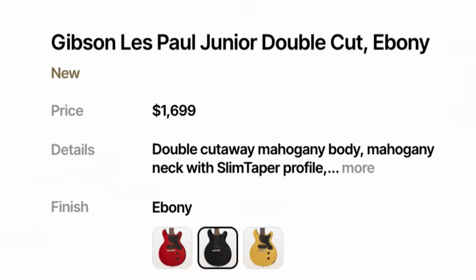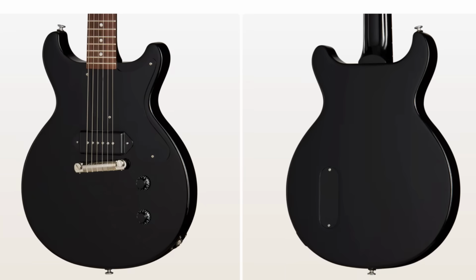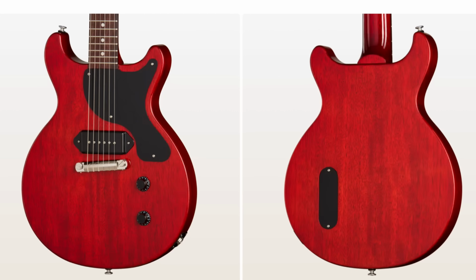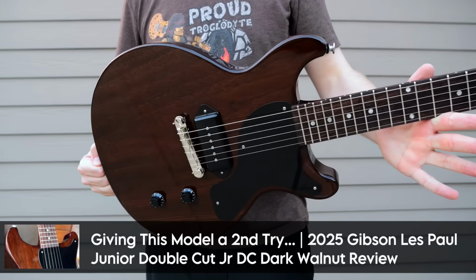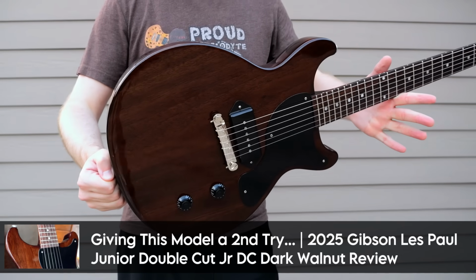But next for our new models journey, there's a Gibson Les Paul Jr. double cut. Oh my goodness, they finally brought back the double cut Juniors with the P90 pickup. Not only are they offered in the ebony, but you also have the TV yellow color and the vintage cherry, yes. Hey, wait, we've already had those. We've reviewed it on the show, I think, more than one time. We also had that dark walnut version. What's the big deal this time? Well, they're available at the dealers now.